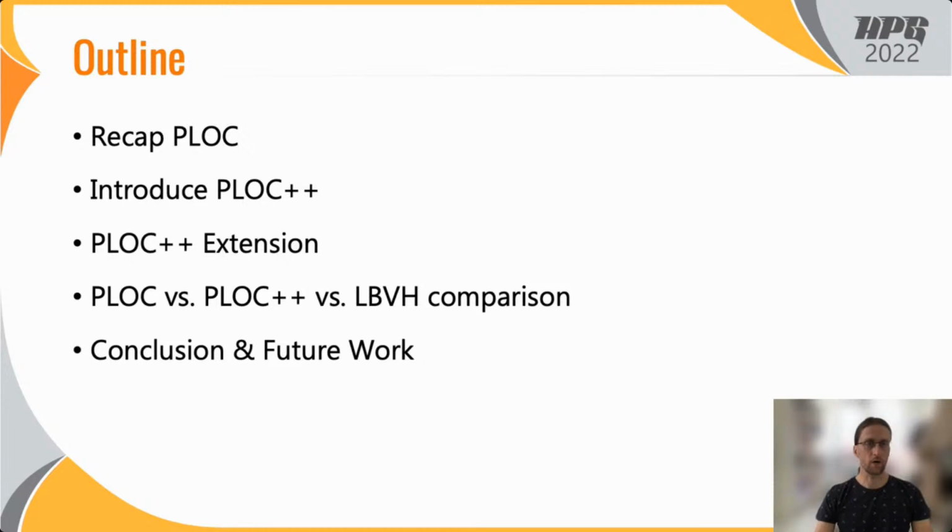So here's a quick outline of my talk. First, I'll do a quick recap on the original PLOC algorithm. Next, I'll introduce our new PLOC++ version, followed by a simple extension. Then I'll compare the original PLOC against PLOC++ and an optimized LBVH builder in terms of BVH build performance and quality. And finally, I'll conclude and present some interesting ideas for future work.